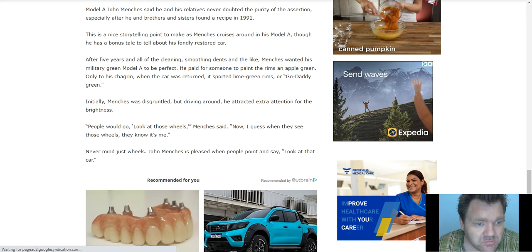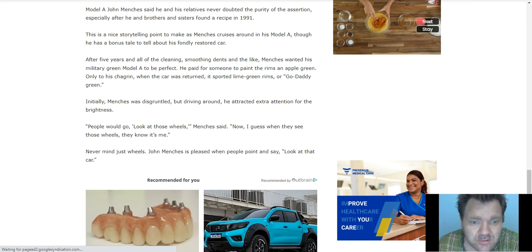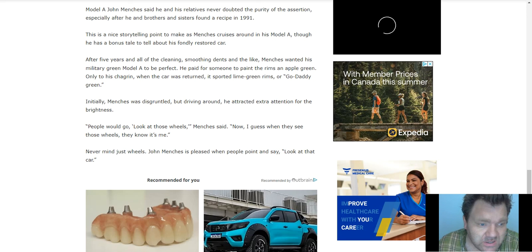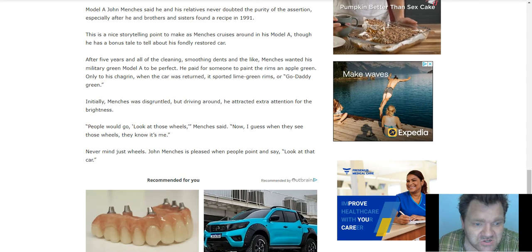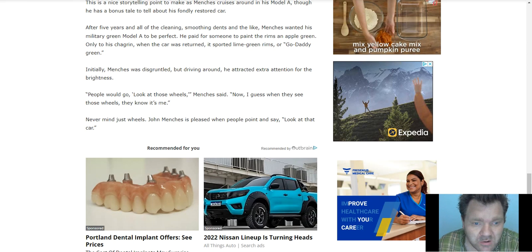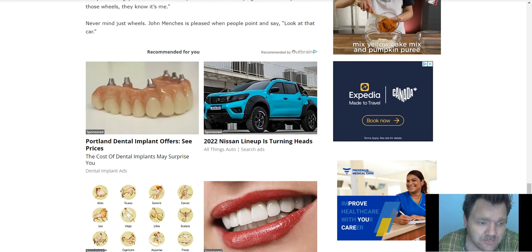Initially, Menchie was disgruntled, but driving around, he attracted extra attention from the brightness. People would go, "Look at those wheels," Menchie said. "Now I guess when they see those wheels, they know it's me." Never mind just wheels. John Menchie is pleased when people point and say, "Look at that car."